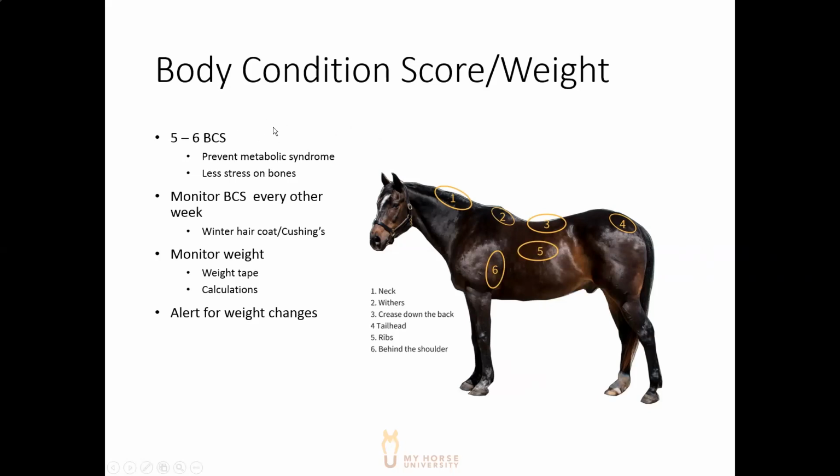But basically, if we can keep our horse within this range, we have less chance of horses developing metabolic syndromes or colicking, and we're also putting less stress on bones as opposed to the obese horse. We definitely want them to have enough fat covering, enough weight on them to maintain their body temperature during cold weather, as well as just to have enough energy to get around. So that would be the ideal body condition score to keep your horse in.